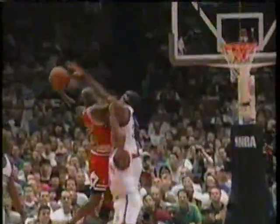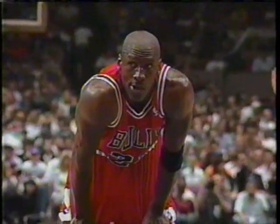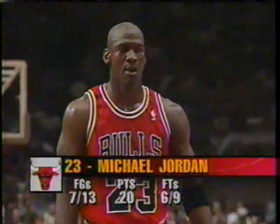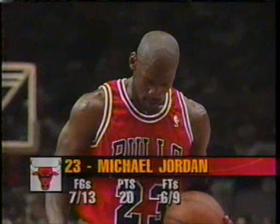I'd have to say, Marv, over the years, Michael has gotten away with that little bit of getting under the ball and gaining an advantage, as if he ever needed one. And also because of the size of his hands, he's able to palm the ball and sometimes gain an advantage. He certainly doesn't need it. 20 for Jordan. 20 of the Bulls' 36 points.